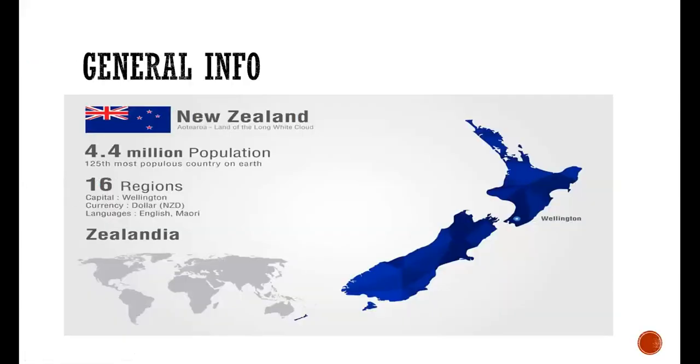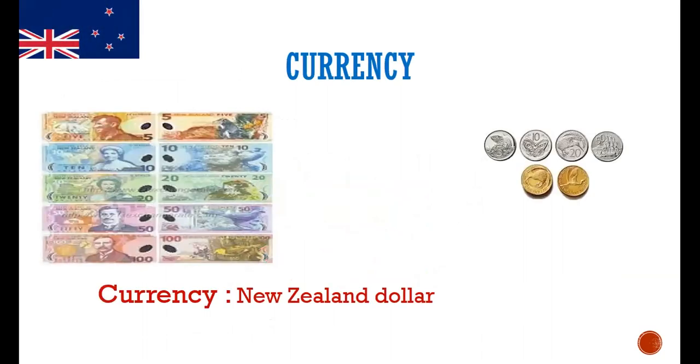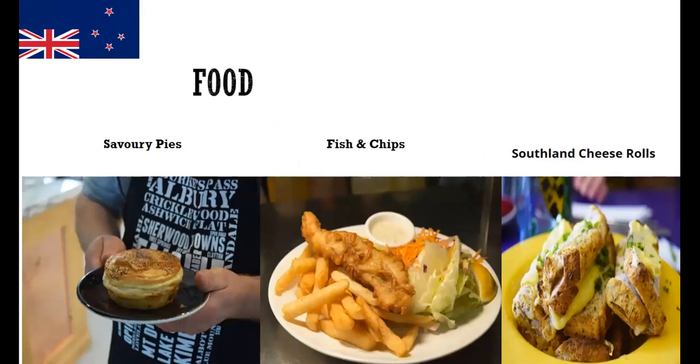Yes, ma'am. Can you see the slide? Yes, I can see. So I welcome everyone to the New Zealand presentation. So the general info of New Zealand. There are 4.4 million population, the 15th most populous country on earth, 16 regions. And these are the language and population. The currency of New Zealand is the New Zealand dollar. And if you see the food, there you have the savory pies, fish and chips, Southland cheese rolls.